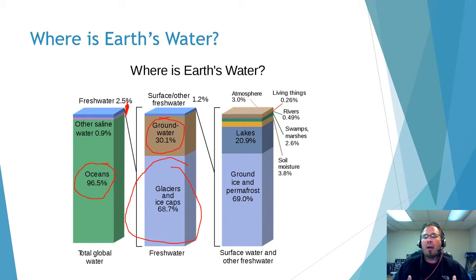Think of a swamp, right? You have a swamp sitting there with all of this water sitting on the surface. Well, that water is slowly trickling down through the soil, and it eventually makes its way down into the groundwater system. So that's hugely important. We'll talk about that more later.